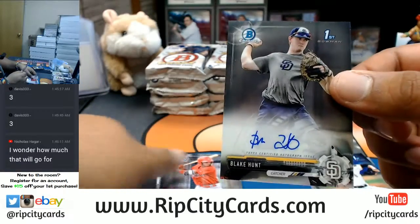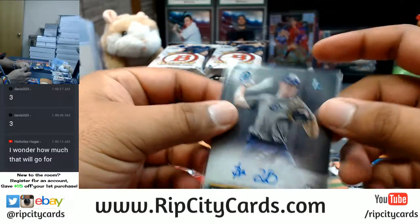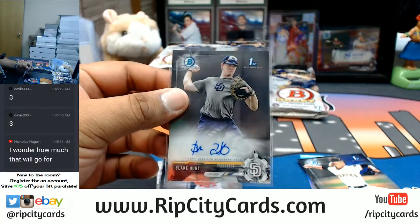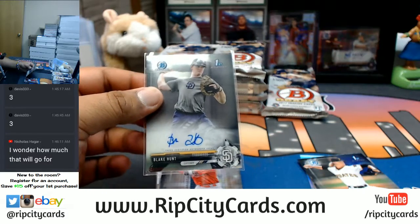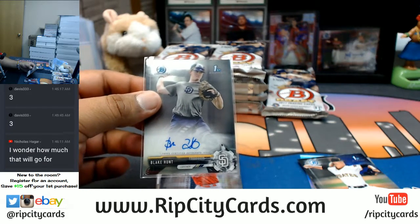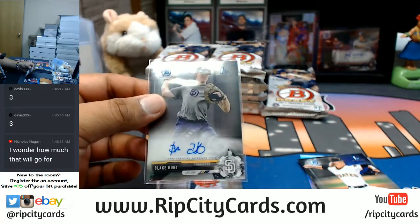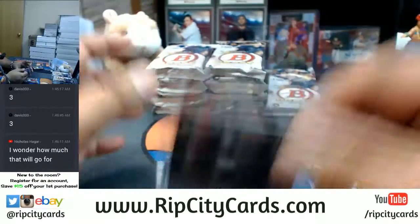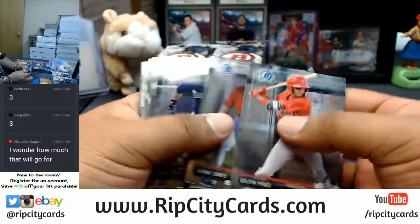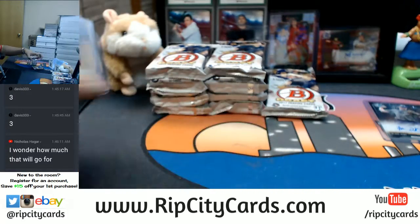Blake Hunt. Dude, that's your third Blake Hunt. I don't mean to laugh, but man, why do they do this? They need to add some diversification on these autos. Speaking of autos, I need... There they are, top loaders. Paper, chrome's there.